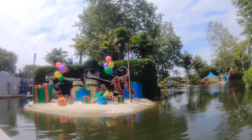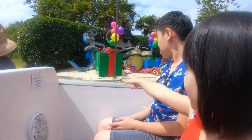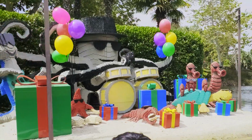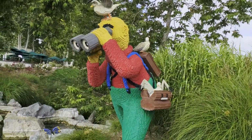Now let's get ready to party. Everyone start clapping. It's Legoland's resident octopus band welcoming us back, made of 288,000 Lego bricks. Can everyone scream happy birthday on the count of 3? 1, 2, 3. Happy birthday. Great job.